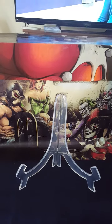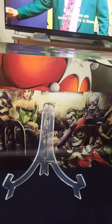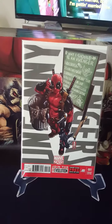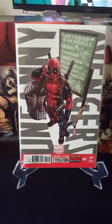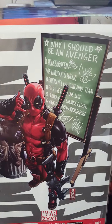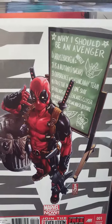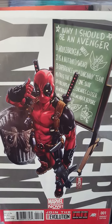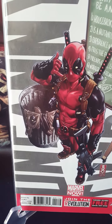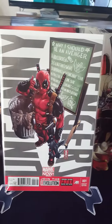Moving on. All right, this was a fun purchase. I say fun because it's something I've actually been looking for a while. I know it's said that Deadpool was an Avenger one time, but I like how he's campaigning to be an Avenger here. You guys can read why he should be an Avenger. It's an old, worn out costume in the trash, so saying it's a new him, but we all know Deadpool is Deadpool, man. Not much changes with him.